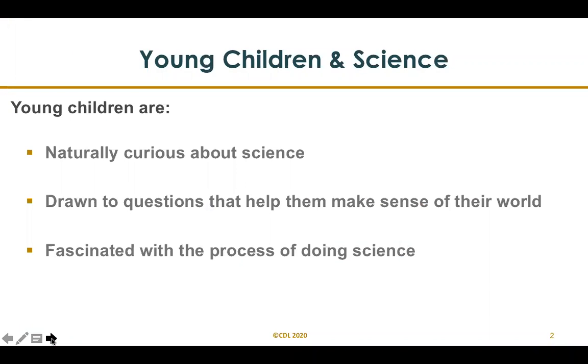First, we're just going to introduce science in young children. Young children beginning from birth are naturally curious about science, or the study of the natural world. They are drawn to questions that help them make sense of their world, like how birds fly, why leaves change colors, and why objects sink and float in the bathtub. At the same time, young children are also fascinated with the process of doing science, exploring cause and effect, discovering patterns, and much more.